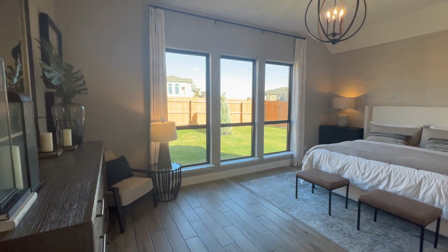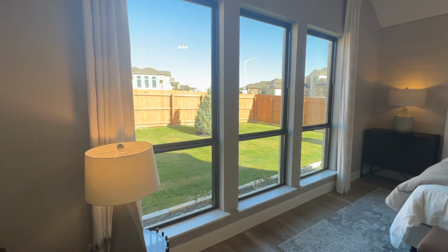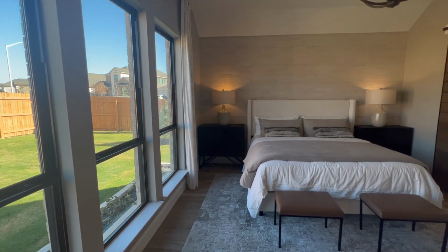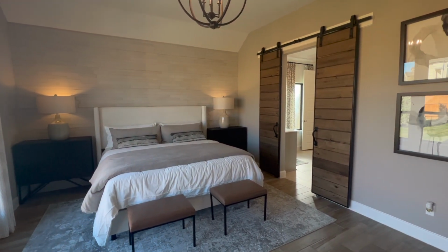Carpenter Hill has 14 floor plans to choose from, starting at 1,956 square feet and increasing in size to 2,942 square feet. All homes are built on 55-foot lots and include smart home technology.